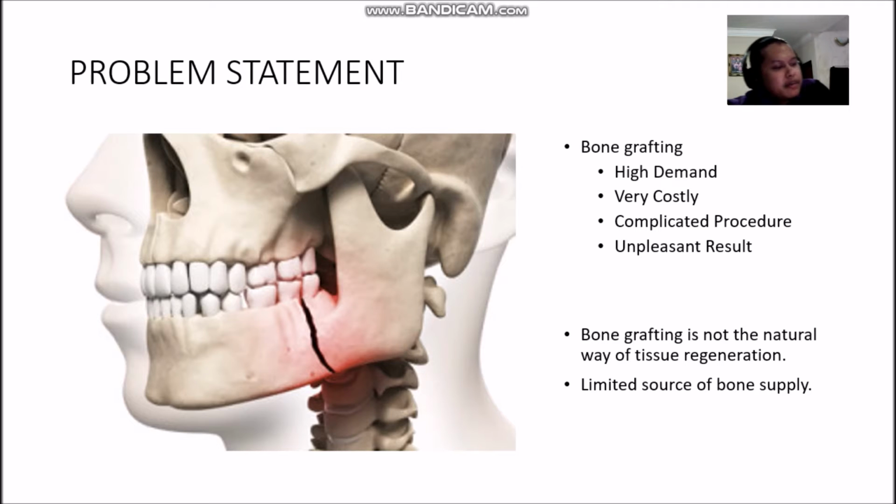Moving on, I will now explain to you about the problem statement for my project. Firstly, medical treatments specialized in bone grafting today are in very high demand. It is also very costly, the procedure is very complicated, and the result is not very pleasing. This is because bone grafting is not the natural way of tissue regeneration, as it takes other parts of the bone from the human body to replace the broken bone.